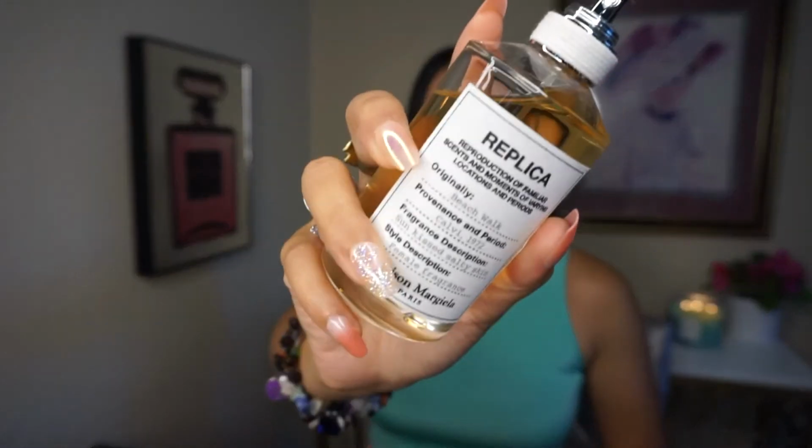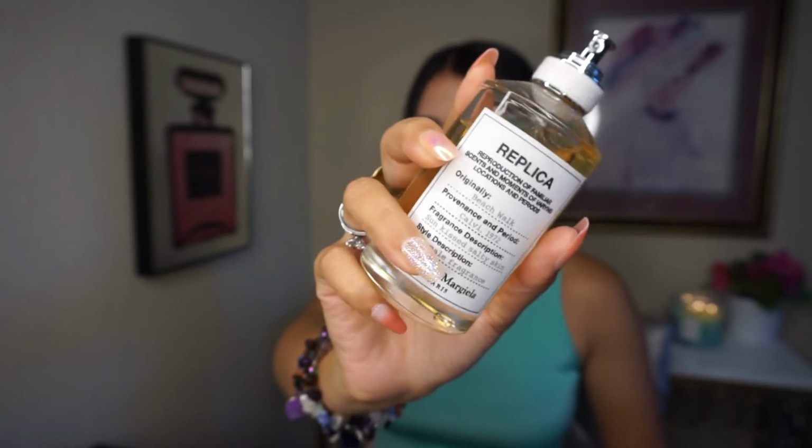Another one that I will only take to the beach as well, this is Replica Beach Walk, and this is the packaging, which I love, it's so pretty. The notes for this one are bergamot, heliotrope, and coconut milk. I'm getting these notes from the Sephora website, but this one smells so accurate to the name. It smells like salty water, literally like the beach. Every time it has bergamot, it creates a really beachy fragrance most of the time. And then I don't really get the coconut, which I think it has.